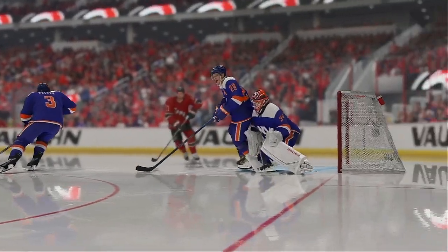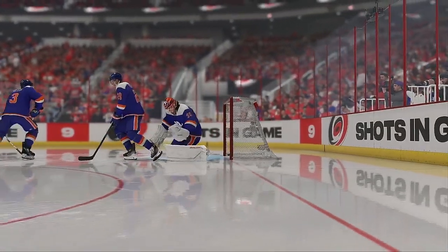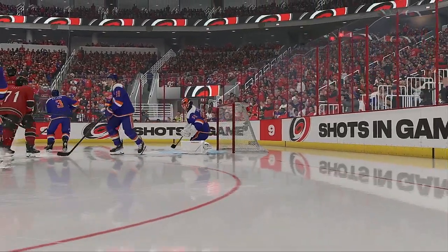This is exactly why you send bodies to the front of the net, James. You want to create a screen, and the goaltender drops into the butterfly position as a default and is battling to find the puck. Can't find it and beats him clean.